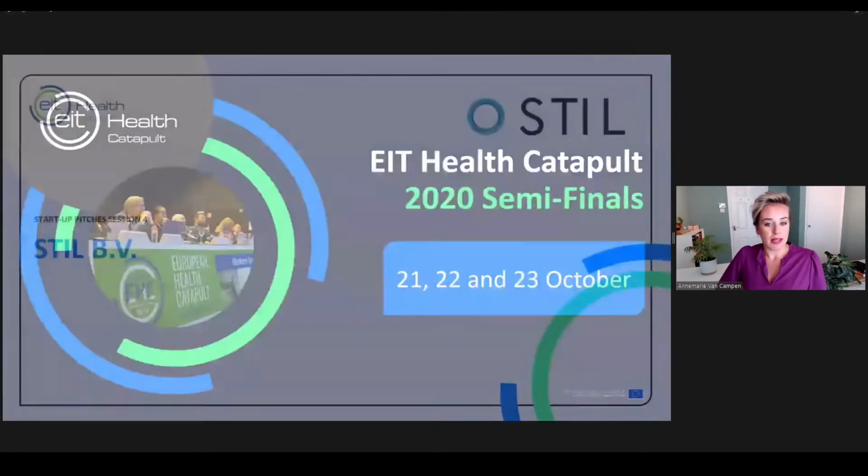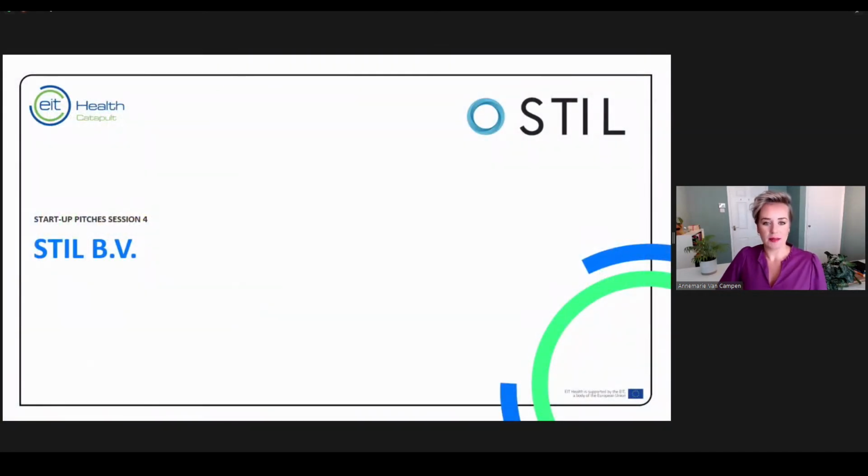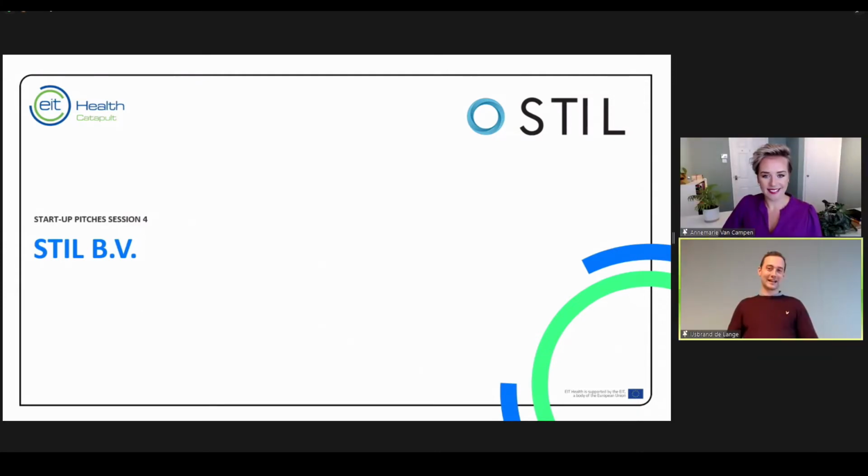A tremor, as we all know, is an involuntary shake, mostly seen in the hands of people with, for instance, Parkinson's disease and essential tremor. STIL is developing a brace that stabilizes that tremor with the concept of noise cancelling by applying an anti-vibration to the wrist, and they can reduce the tremor up to 90%. Please welcome to your screen, IJsbrand de Lange. Good luck. Thank you very much.